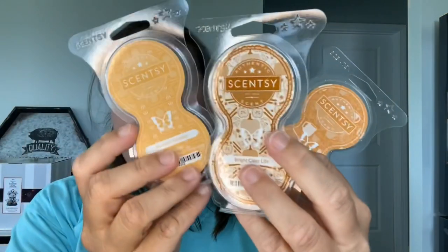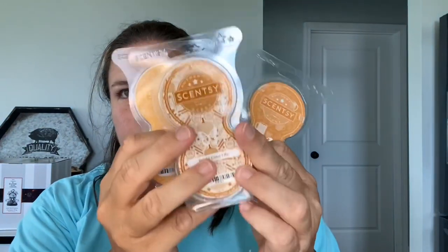Another customer got the three pack. She got one of each of the new scents in the pots. This is for our fan diffuser systems: the Scentsy Go, the mini fan diffuser, and the wall fan diffusers, which I want a wall fan diffuser.